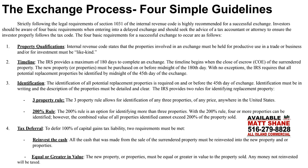4. Tax deferral. To defer 100% of capital gains tax liability, two requirements must be met. Reinvest the cash. All the cash that was made from the sale of the surrendered property must be reinvested into the new property and/or properties. Equal or greater in value. The new property or properties must be equal or greater in value to the property sold. Any money not reinvested will be taxed.